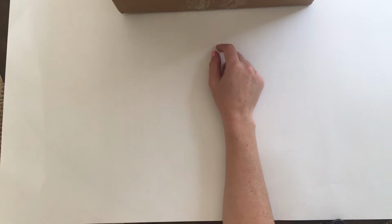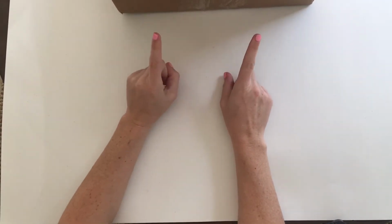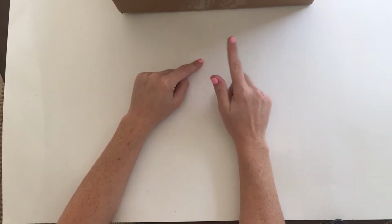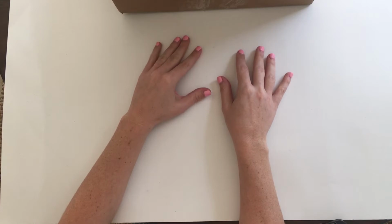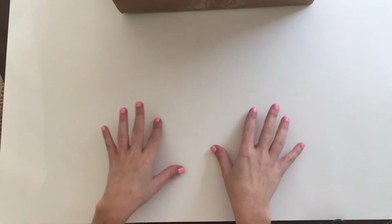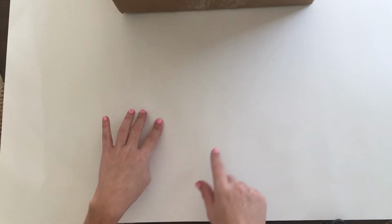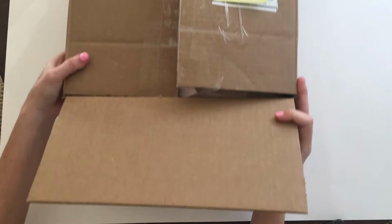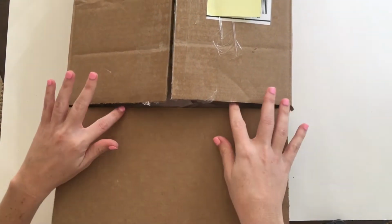So today I got a package and it is from Frank Garcia. He has his regular Instagram, which is Frank Garcia Studio, and then he has his Parcel Club Instagram, which is FG Parcel Club. And him and Chic Planner Girl did a giveaway about 3-4 weeks ago, and I finally got the package today. I'm so excited.